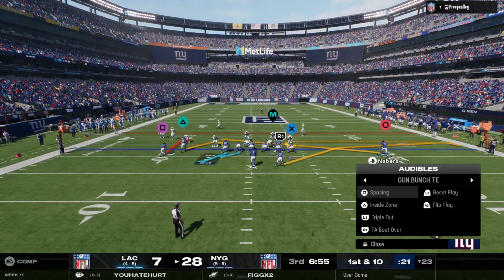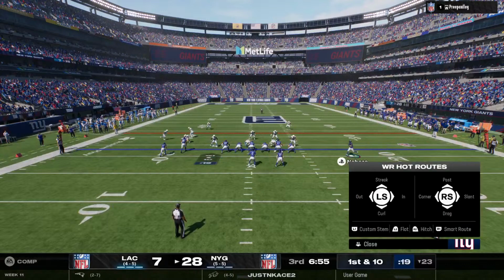Cardinal. Panther 60. Panther 18, Rattler.